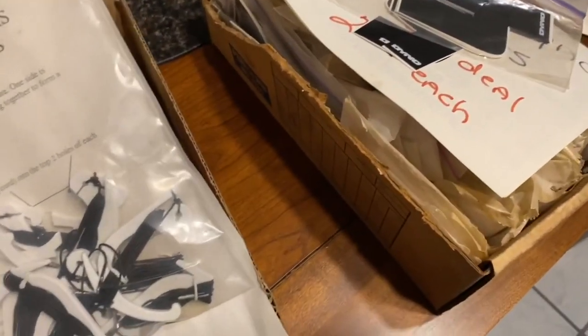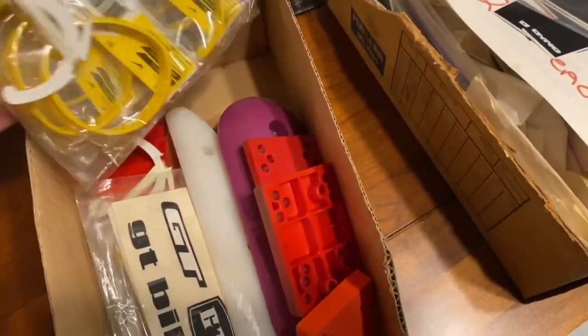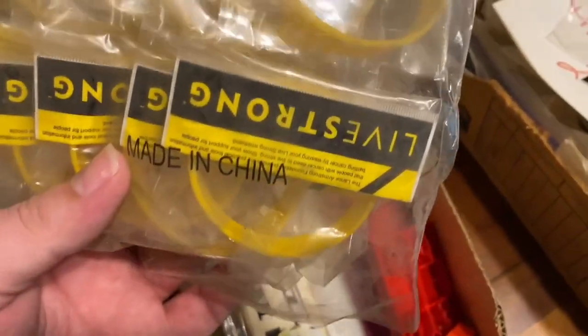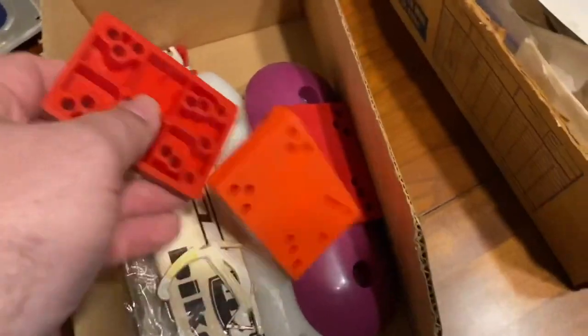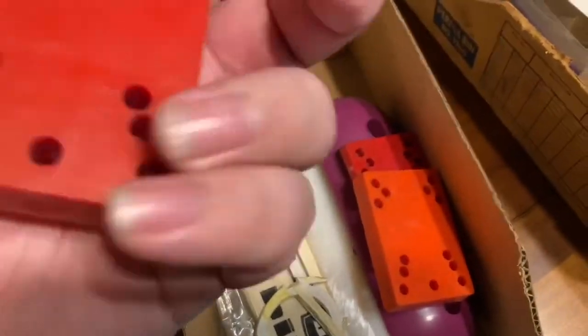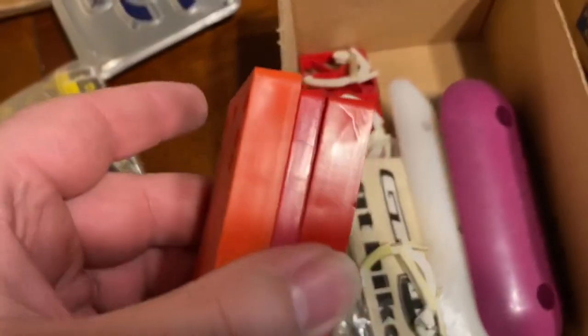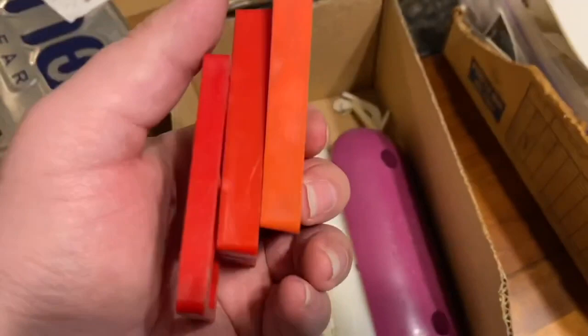And I was fortunate to be able to walk away with some super neat items. There are some Lance Armstrong Livestrong, what do you call those, armbands. 10 in a package. I think I paid $5 for that. I don't remember all the prices on everything. Here are some risers for your trucks. I don't think any of these were name brand, just some generic ones. There are some guards right here. I don't even know what you would call those for your tail.